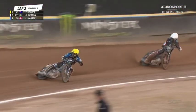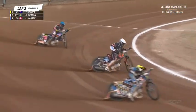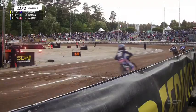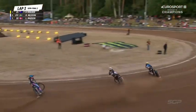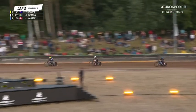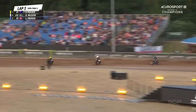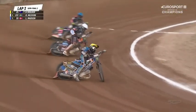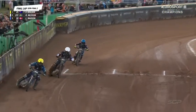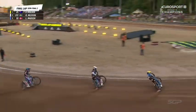But for Jack Holder, this is exactly what he needed to do. It's tough out there now. Track conditions have deteriorated. Kim Nielsen coming on really strong in second place. Liam Madsen in third. But for Holder, he looks like a finalist to me. Yeah, he certainly does. I tell you what, Madsen was just far too cautious the way he was riding the bike on the opening lap. And Kim Nielsen taking full advantage of that.